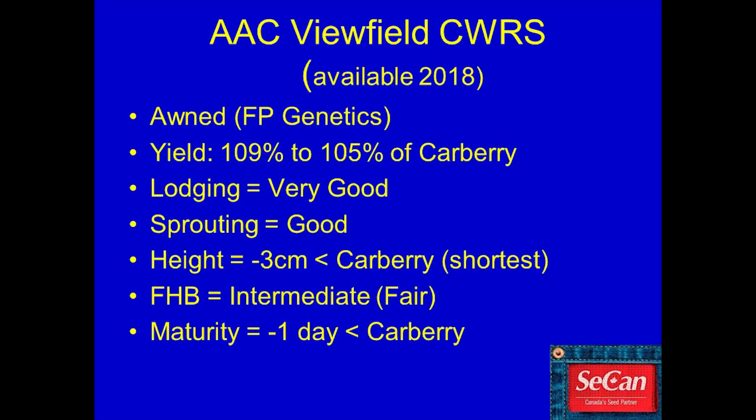So if we're heading into a warm, dry year, even though this is a shorter, stronger strawed variety, normally I used to think 25 years ago, short varieties didn't do well in the drought zone. But this variety breaks that mold, and it actually seems to do very well where it's warmer, drier, and you get less straw to manage. Very good lodging, good for sprouting. So one of the few varieties that's actually shorter than Carberry. Intermediate for Fusarium head blight, and a day earlier than Carberry. So overall, pretty nice variety.